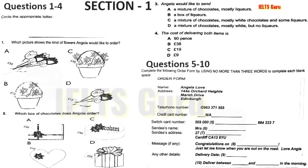I'll just write this on the order form. Mixture, mostly white, no liqueurs. That's it. And these are to go within Edinburgh? No, they're to go to Cardiff, in Wales. There'll be a delivery charge of £19 for both items, I'm afraid. For both, not each? Yes, that's right.